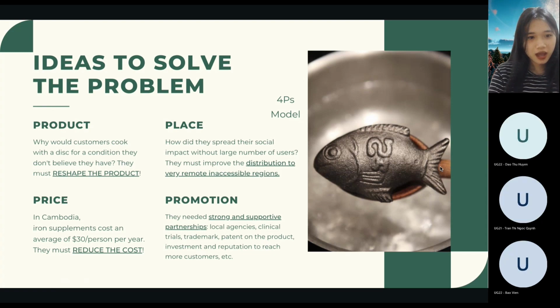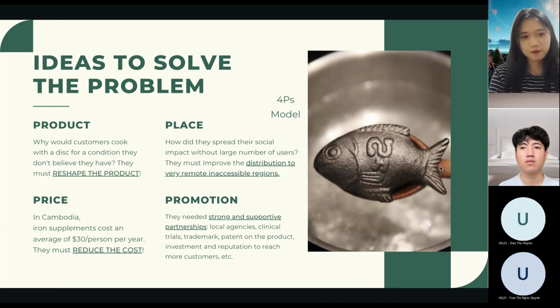About the product, why would customers cook with a dish for a condition they don't believe they have? So they must reshape the product to make it more aesthetic to the customers and the place. How do they spread their local impact with their large numbers of users? So we must improve the distribution to every remote, inaccessible region. And about the price, because in Cambodia the disposable income is relatively low, so we must reduce the cost to reach more customers.